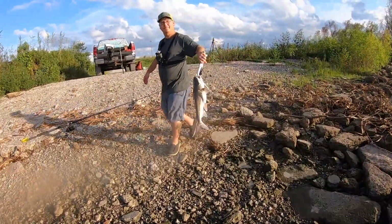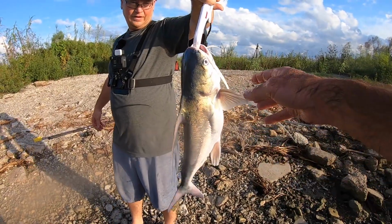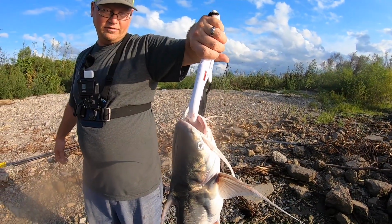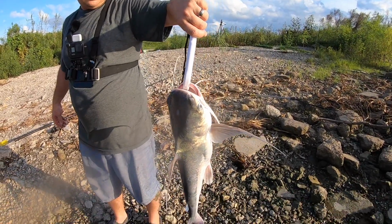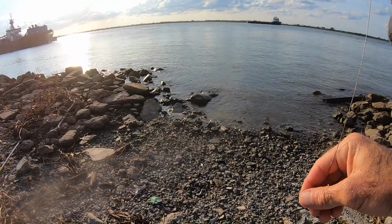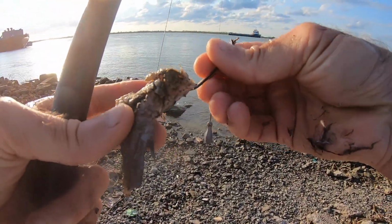This is what I wanted the other day when I was doing that catch and cook. I wanted it to be like this. Look at the size of that. That would make some nice fillets. That makes the pot, son. Caught a catfish with a piece of catfish. Come here. There we go. Look at that. Still torn up.